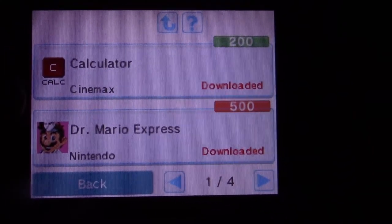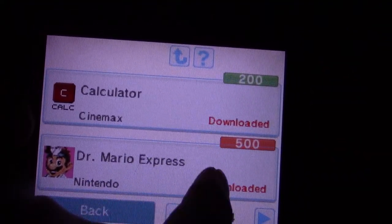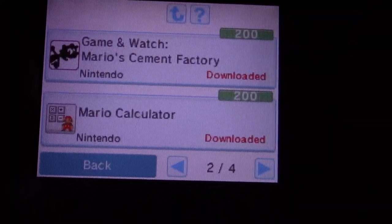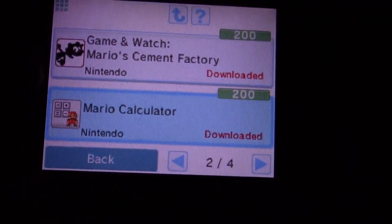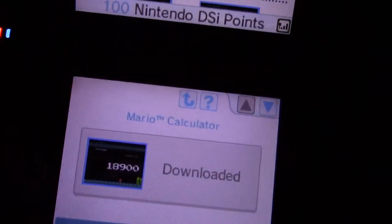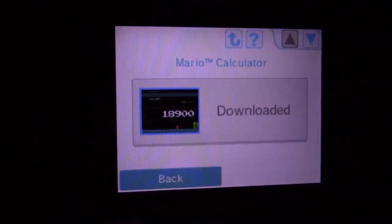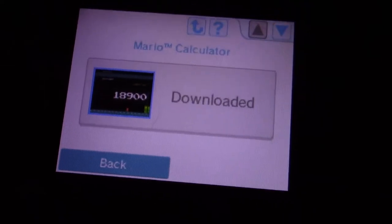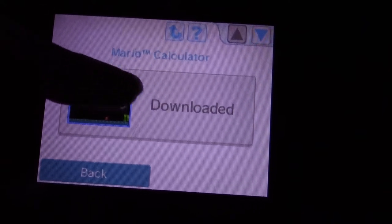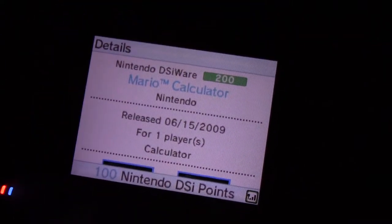And down here, my choices are Calculator for 200 points, Dr. Mario Express for 500 points. And see where it says downloaded? That means that I've already downloaded those things. And, oops. I guess I can look at a game listing right now, since I accidentally clicked on the Mario calculator listing. See, at the bottom it says just information. If I had not purchased the Mario calculator application, it would have given me the point amount and then purchase or something like that.